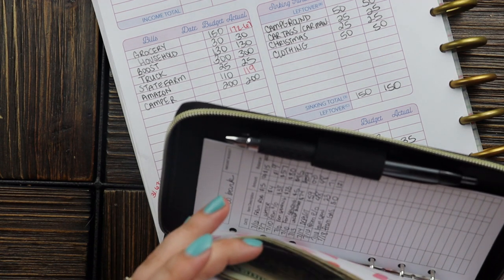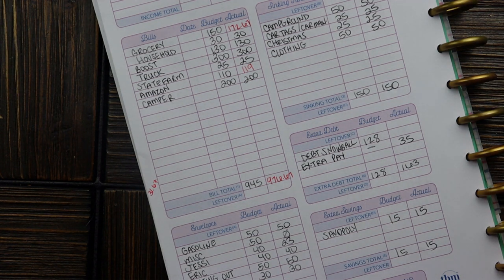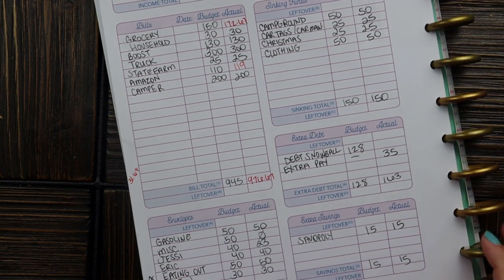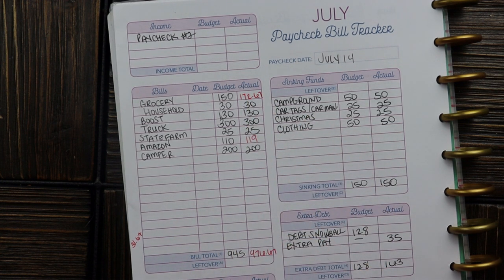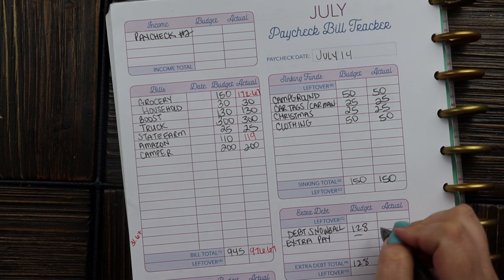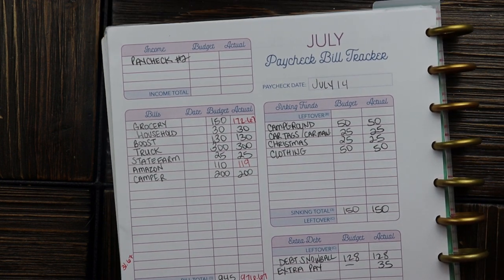So that is it, you guys, for my week 2 budget reconciliation, my budget results, whatever you want to call it. Even though I was over budget in some of these categories, I still managed to send a little bit of extra money to debt, which is awesome. I'm very, very happy with that. This 128 did get sent, by the way. So yeah, I still call this a win, even though there's some red ink on the page.